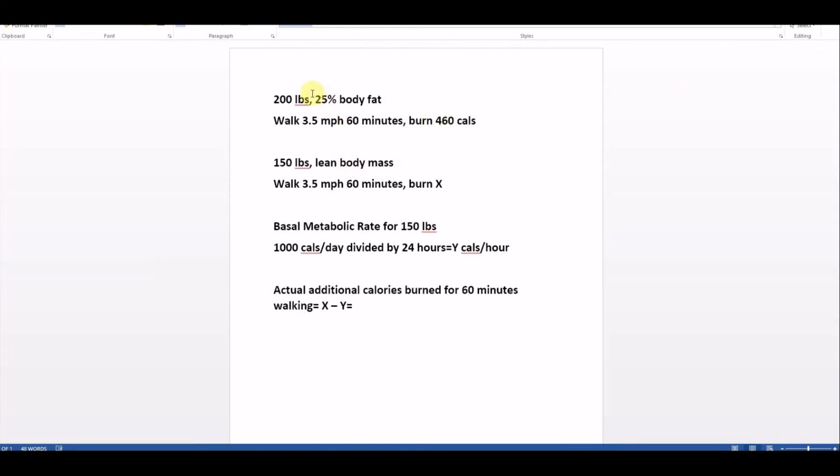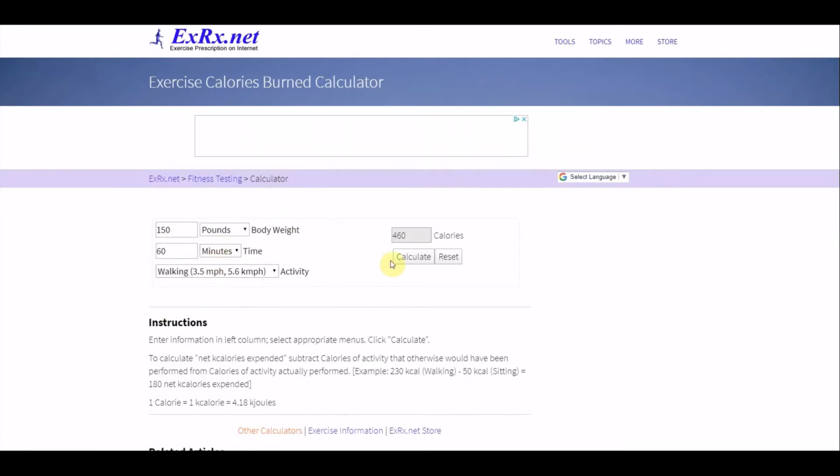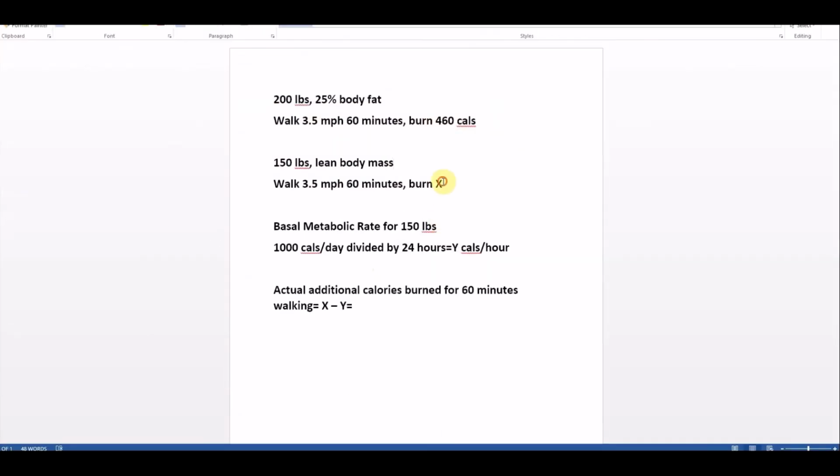All right, now, you'll see 25% body fat on a 200-pound individual. The truth is their lean body mass, the body weight, if you will, that actually burns calories rather than just storing them, is really 150 pounds. So I am going to change that calculation a little bit. Go back over to this website and say 150 pounds, 60 minutes, 3.5. It used to say 460. We hit calculate. 345 now. So let me put that in here. 345 calories. So you can already see over 100 calories difference if we're being honest about the body weight that is actually going to do the work for us during the activity that we've chosen. That's a big difference right there.